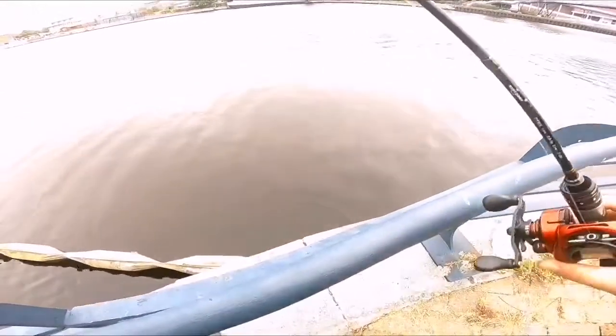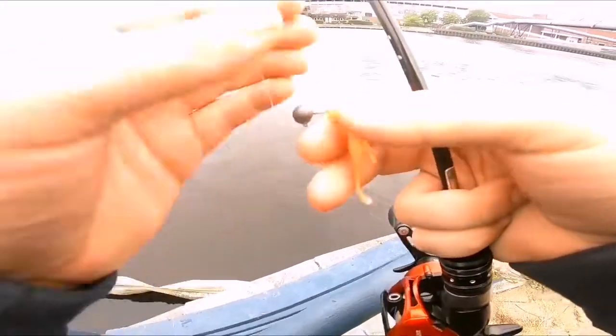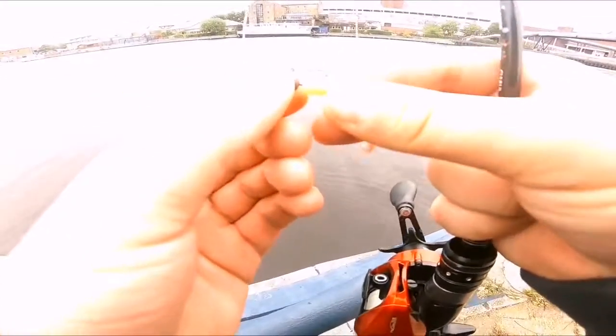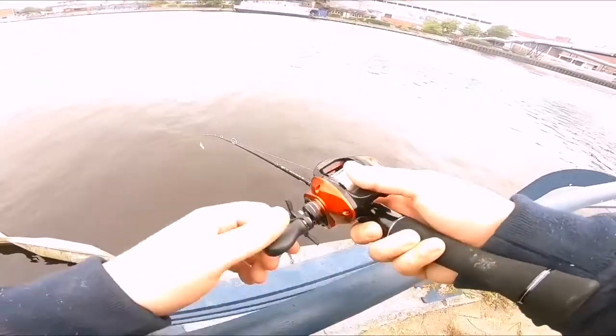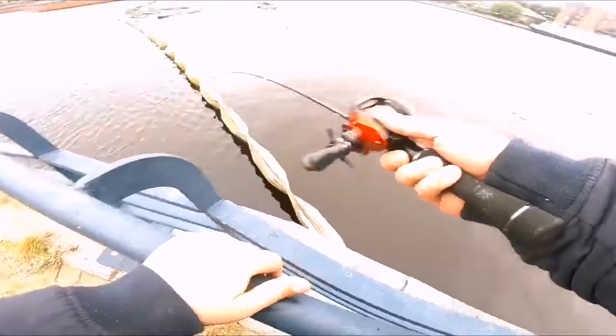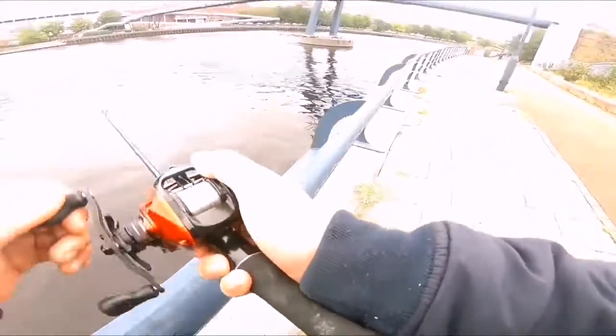Oh, nothing big today. As I always say, that's not really the point of fishing, catching big fish. Some people do seem to miss the point with that. But I say the point of fishing is never to catch big fish. It's just to enjoy yourself, which we are doing today.